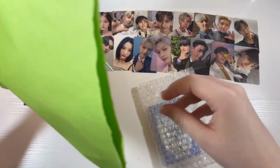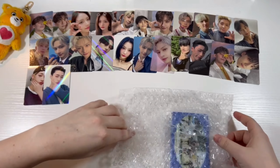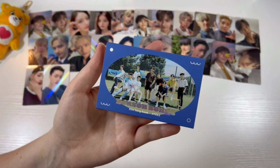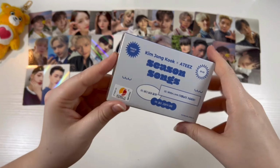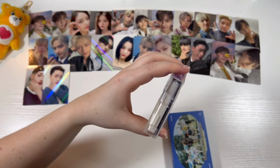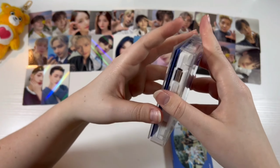I think this is also ateez. We're getting into an ateez haul. I thought this was bigger than it is. It's called Season Songs Kim Jongkook x ateez. I think it's like a little. Oh, it's a cassette. I don't think she knew that it was a cassette when she bought it. I don't know how to open it. Oh, there we go.